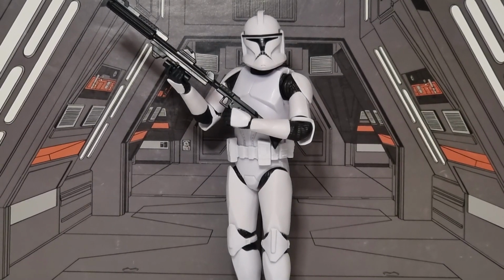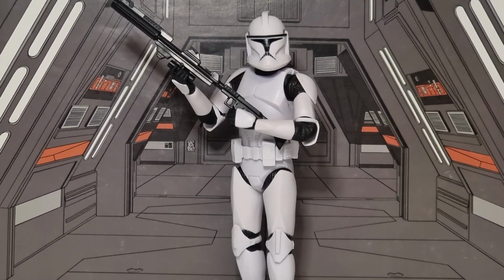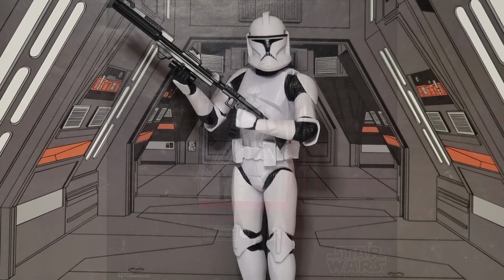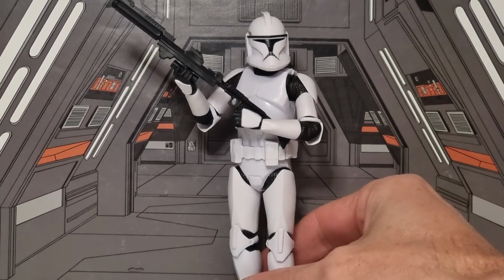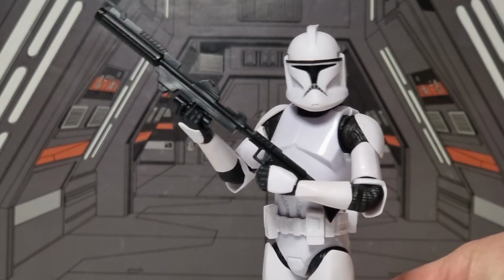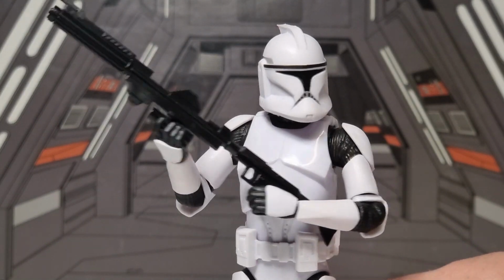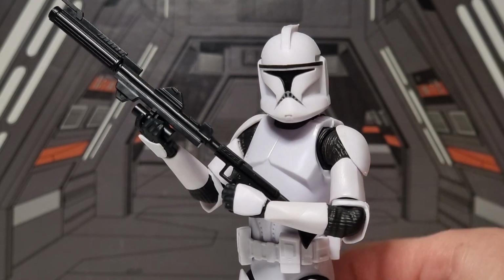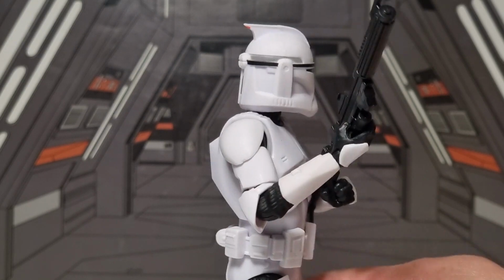Next up, we've got another good one. And this is in the new boxes and the new molds. And this is the Phase 1 Clone Trooper. I love the look of that helmet. Again, they're quite basic body-wise, so he's just obviously black and white. But yeah, that's cool. He looks good. And he suits that gun.